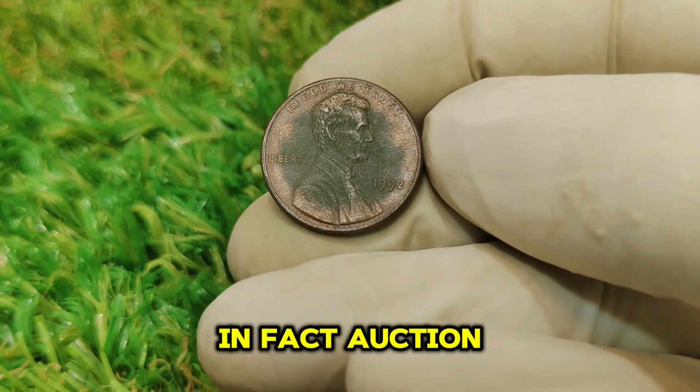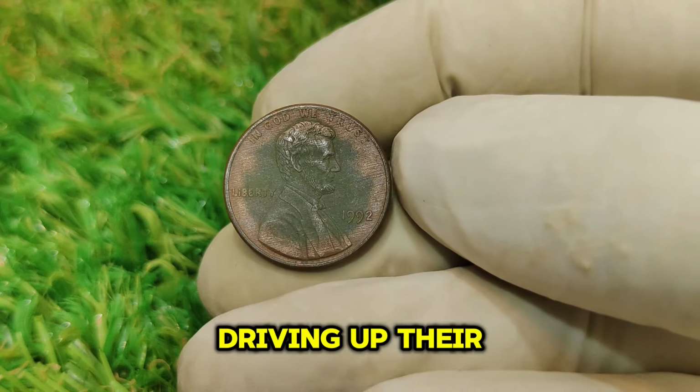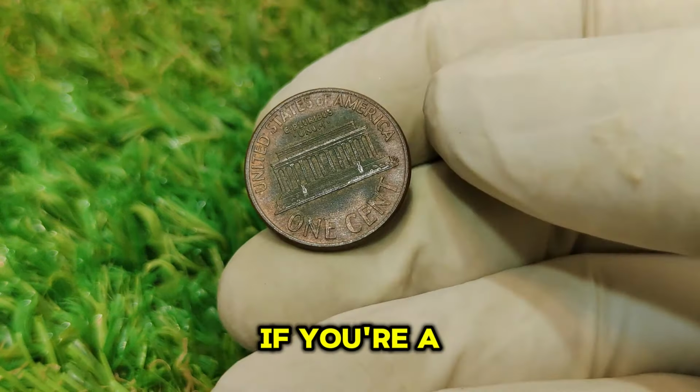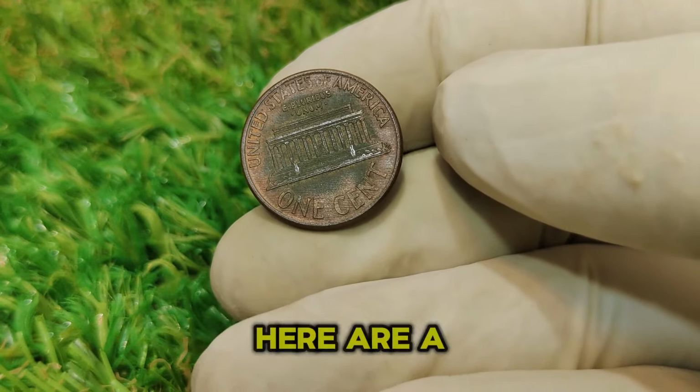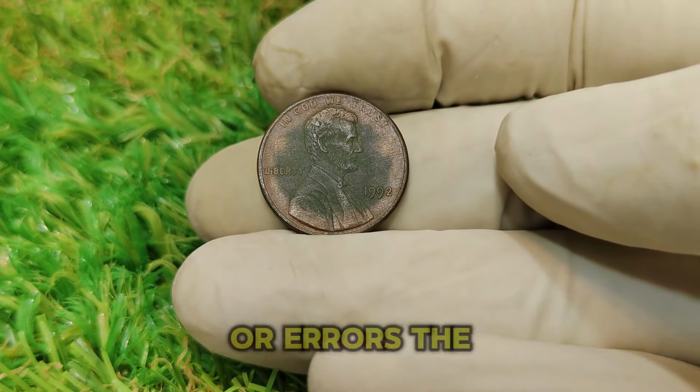In fact, auction houses and collectors' markets have seen significant interest in these pennies, driving up their prices. If you're a coin collector or thinking about starting, here are a few tips. Always check your coins carefully for rare variations or errors.